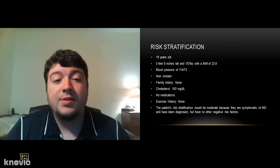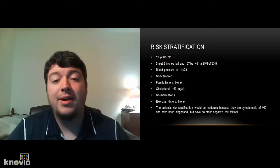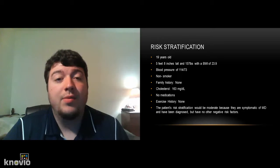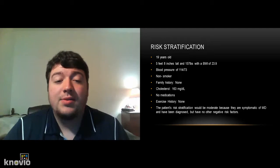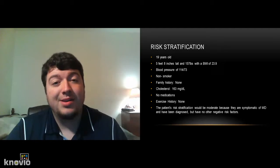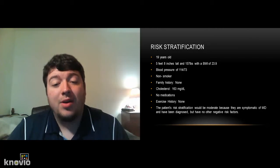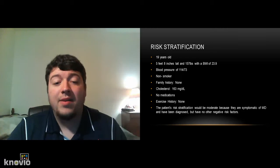So, stratifying his risk. He's 19 years old, 5'8", and 157 pounds with a BMI of 23.9, which is normal. His blood pressure is normal as well, 114/73. He's a non-smoker, has no family history. His cholesterol is 163 milligrams per deciliter, no medications, and he doesn't have an exercise history though. The patient's risk stratification would be moderate because they are symptomatic of muscular dystrophy and have been diagnosed, but have no other negative risk factors.